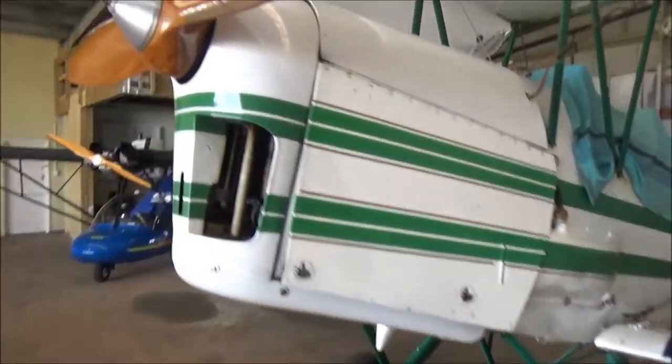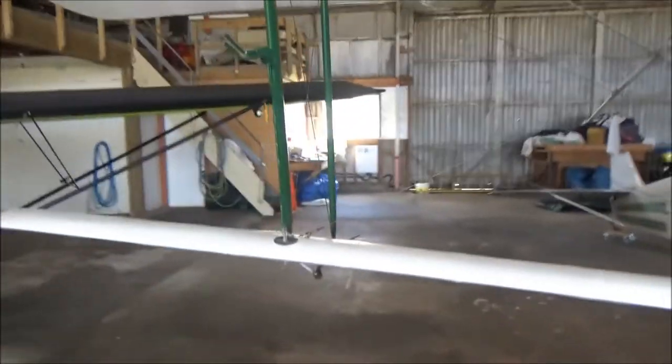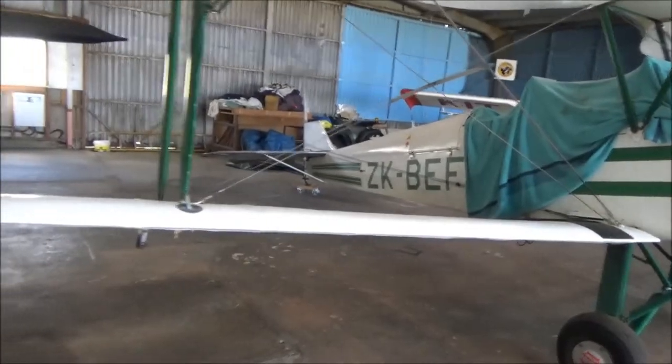Over here we have got the Tiger Moth. So I'll quickly show you. Do you have a Tiger Moth? Original wooden prop. Just show you these aeroplanes quickly before the public start turning up in about an hour.